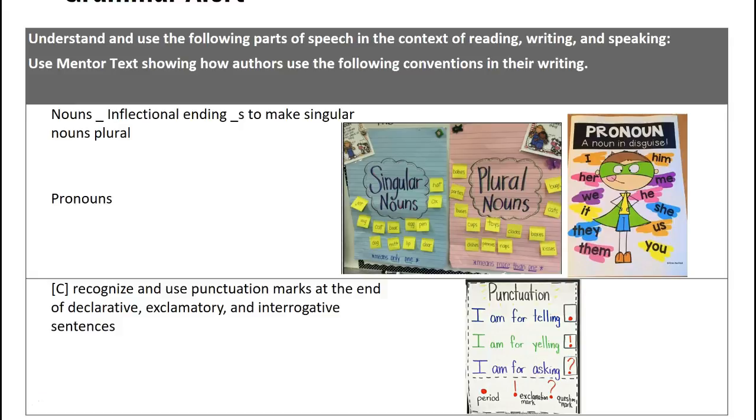So I thought these were some really great ones, and I love this one on punctuation. I think this one's a great one that you would do, and then you would put this in their writing notebook, and then you would go back to say, hey, look, this is under the P, and when we're looking at revising and editing, are you putting your periods, your exclamation marks, and question marks if you're asking a question? So those are some great ways to teach that.